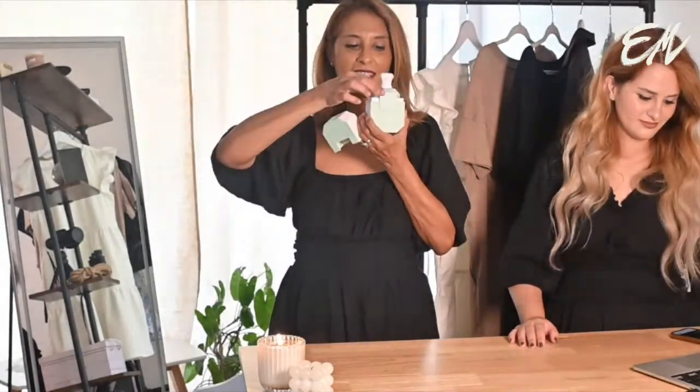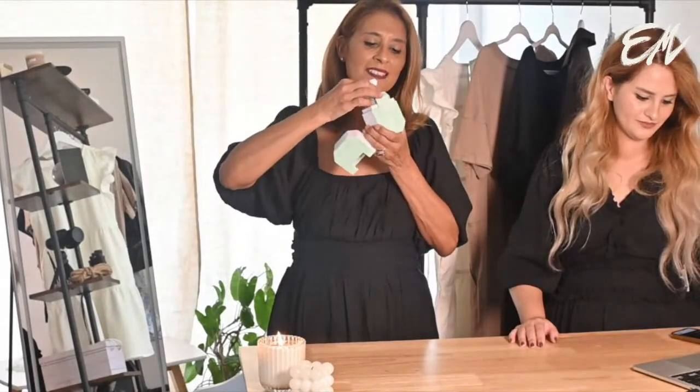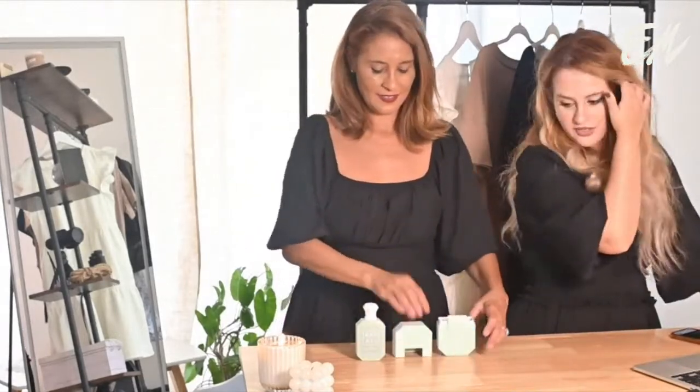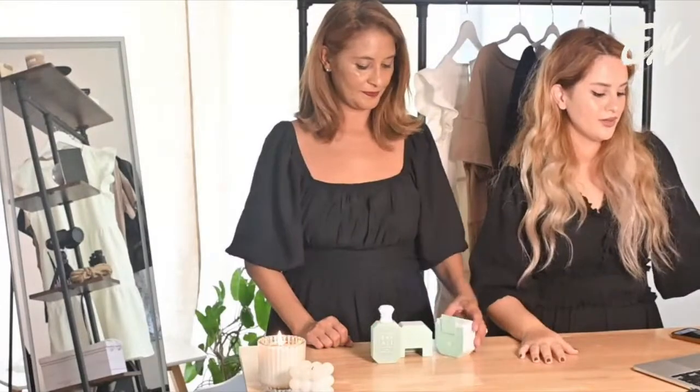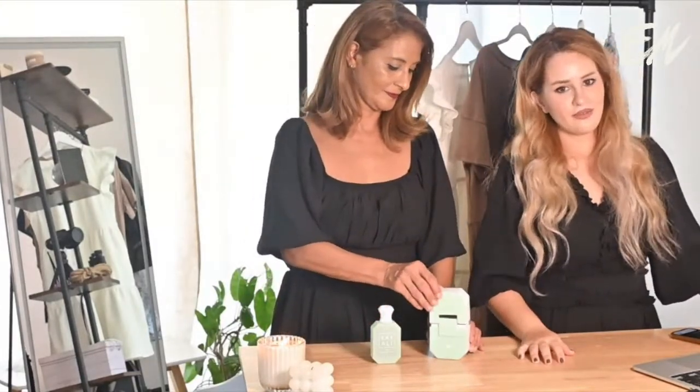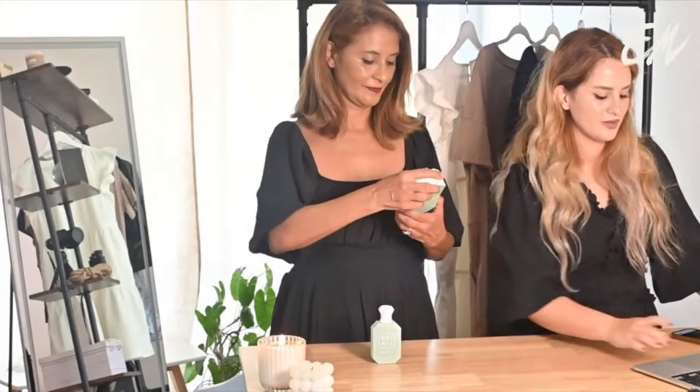Another Mother's Day gift. Definitely. This is like, wow. Look. So this is the Kaeli Yum Pistachio Gelato 33 Eau de Parfum Intense Fragrance. This is 20% off right now. So this is a great deal.